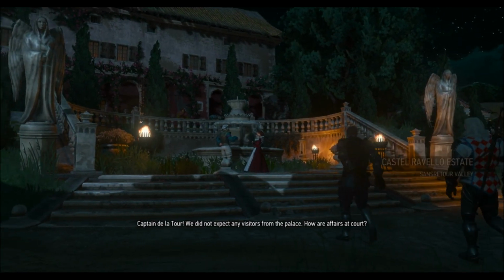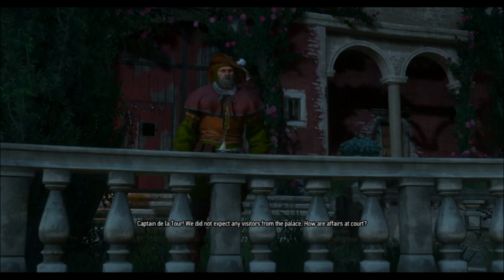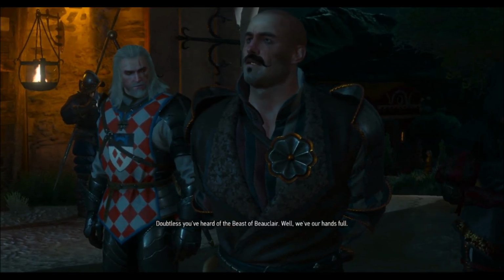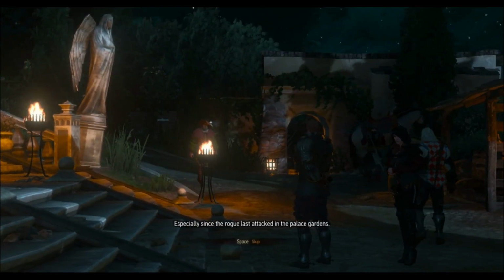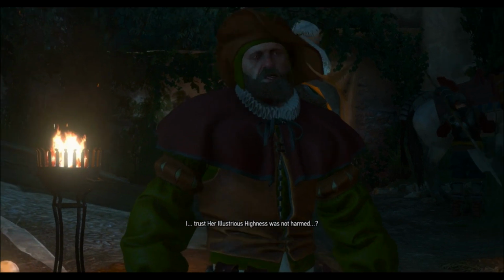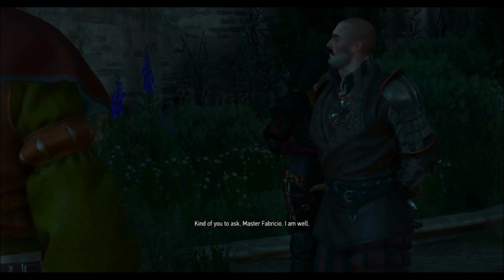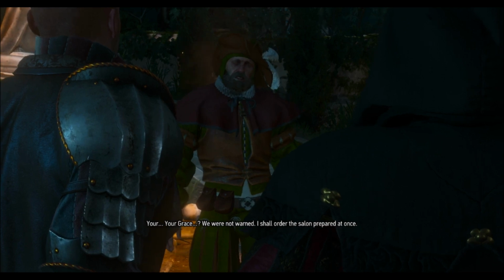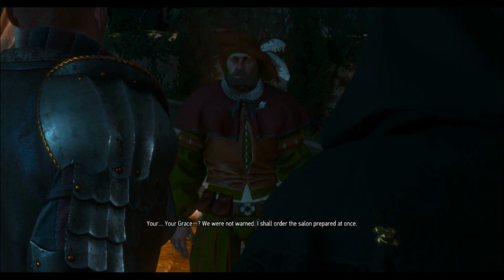Captain de la Tour, we did not expect any visitors from the palace. How are affairs at court? Doubtless you've heard of the Beast of Beauclair. Well, we've our hands full. Especially since the rogue last attacked in the palace gardens. I trust Her Illustrious Highness was not harmed. Kind of you to ask, Master Fabrizio. I am well. Your Grace? We were not warned. I shall order the salon prepared at once.